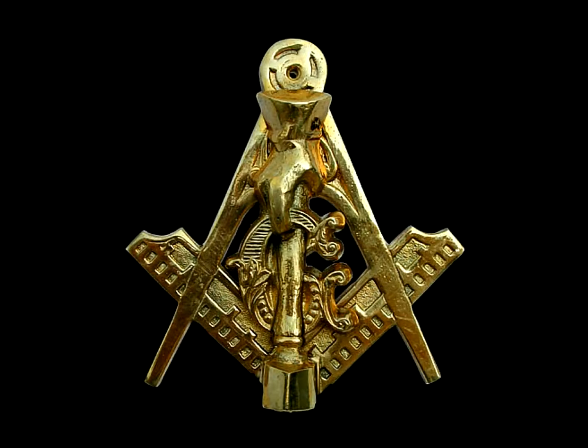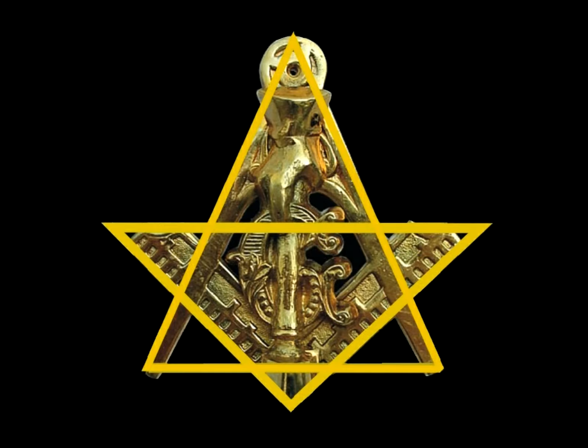The compasses and set square are the main symbols of Freemasonry. If you draw a line across the open points of the compass and another across the set square, you get a six-pointed star. So let us enter their hidden world.